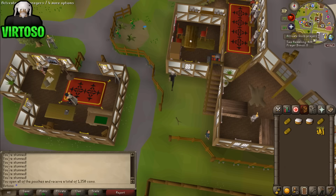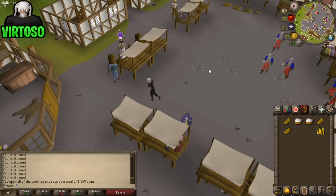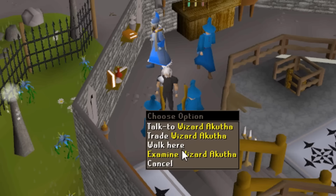The plan is I'm going to teleport over to the Nightmare Zone with the minigame teleport. Use that and go into the Magic Guild and get ourselves some runes. That way we can get around the game a little bit easier. Wizard Sedridor.